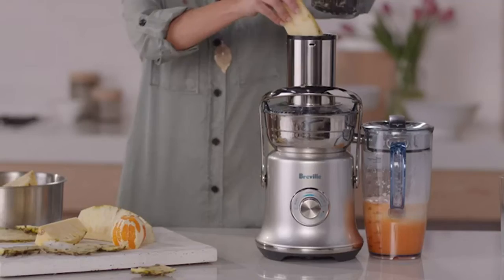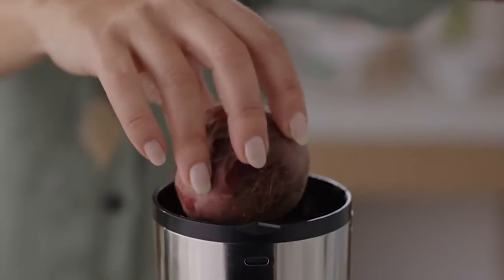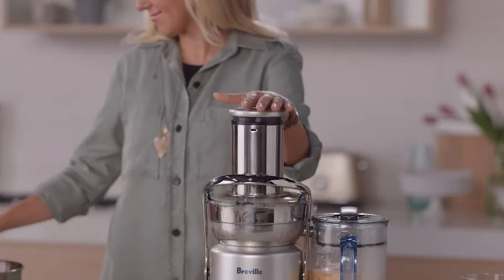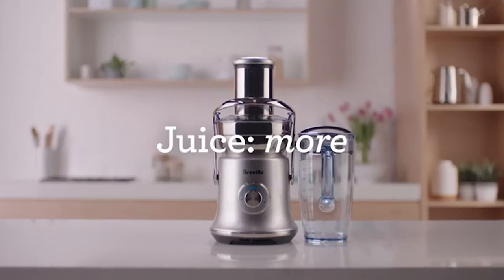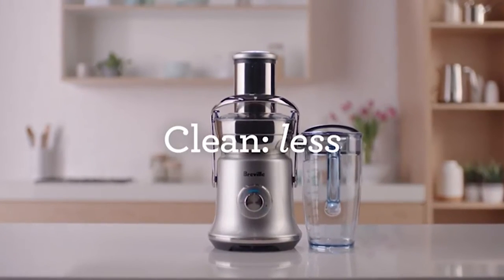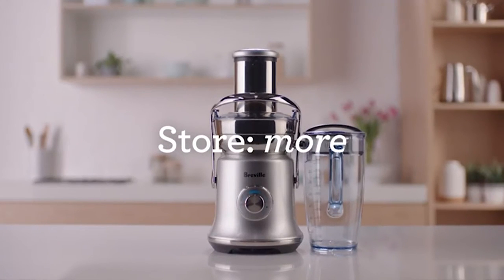Even hard fruits are a breeze, with the commercial quality build and rigorously tested performance you'd expect from Breville. Make juicing easy to fit in better with your busy lifestyle. The Juice Fountain Cold XL. Nutrition made fast, easy and delicious.